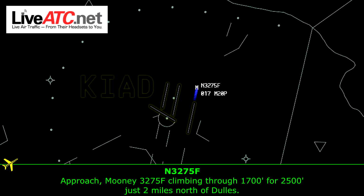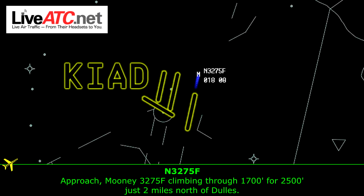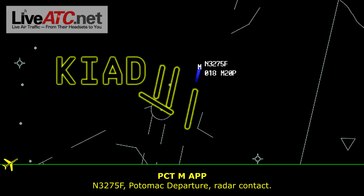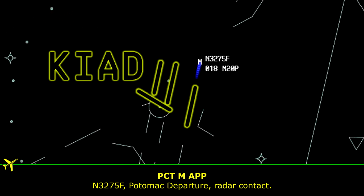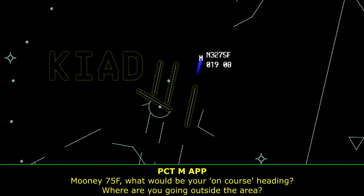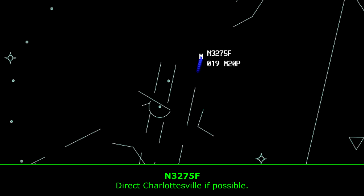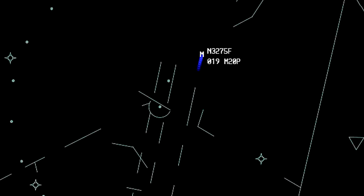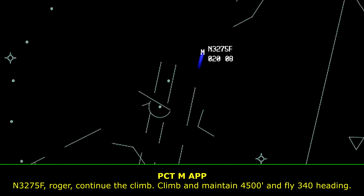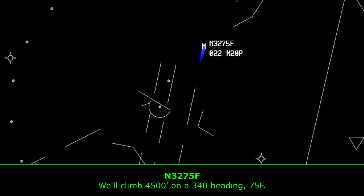Approach Mooney 32, step 5 Fox, climbing through 1,704, 2,500, just 2 miles north of Dallas. November 3275 Foxtrot, Potomac departure radar contact. And Mooney 75 Foxtrot, what would be your on-course heading? Where are you going outside the SFRA? Direct Charlottesville, if possible. 235. 75 Foxtrot, roger. Continue to climb, maintain 4,500, and fly a 340 heading. We'll climb 4,500 on a 340 heading, 75 Fox.